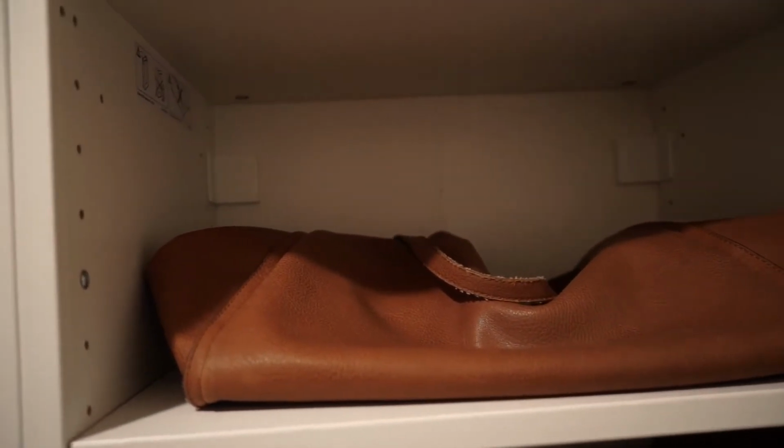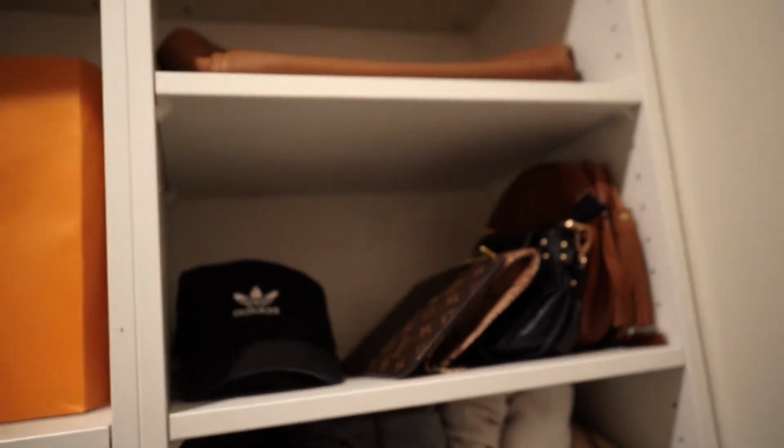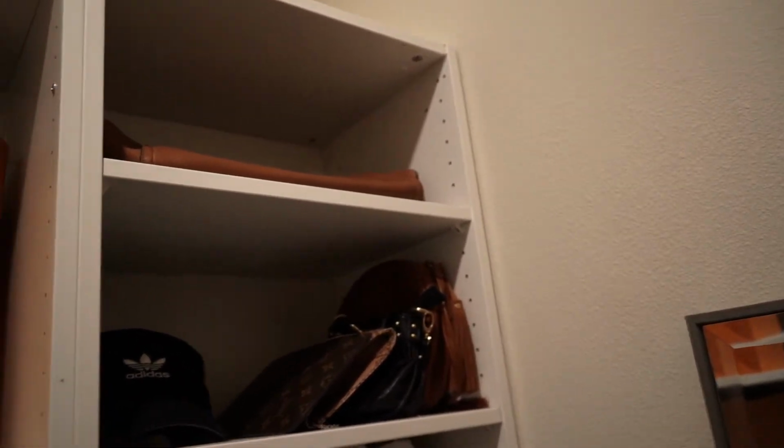This is actually really cute, this snakeskin little clutch. I should use that. And then up here I actually just have a plain brown tote. That was my bag that I used for everything, but I just threw it up there because I don't really need it anymore, and it's just there if I need it for travel or something.